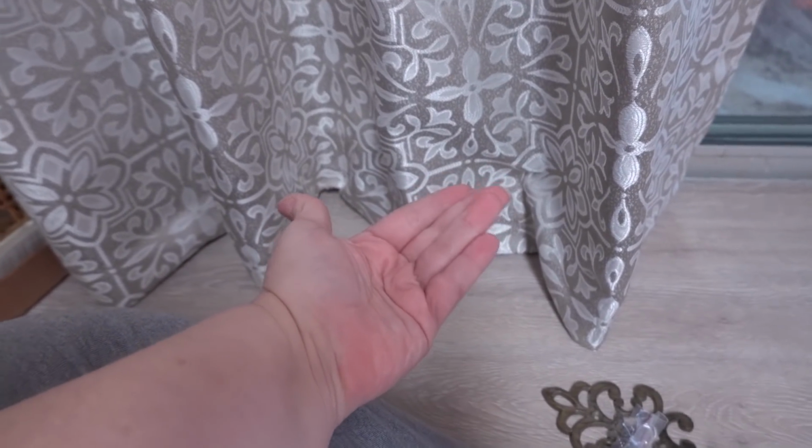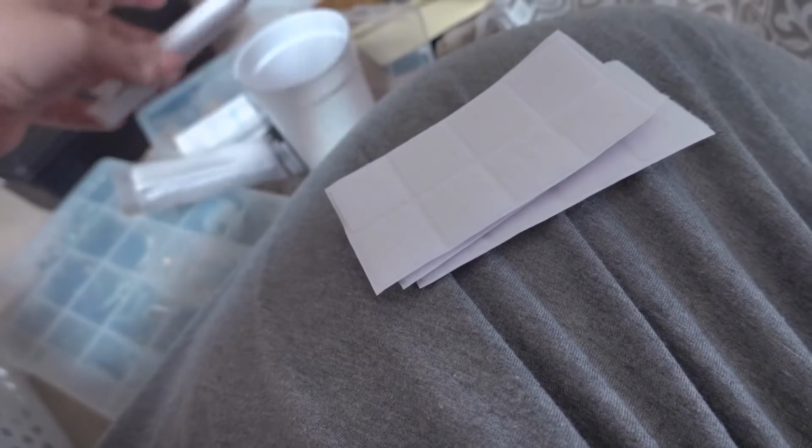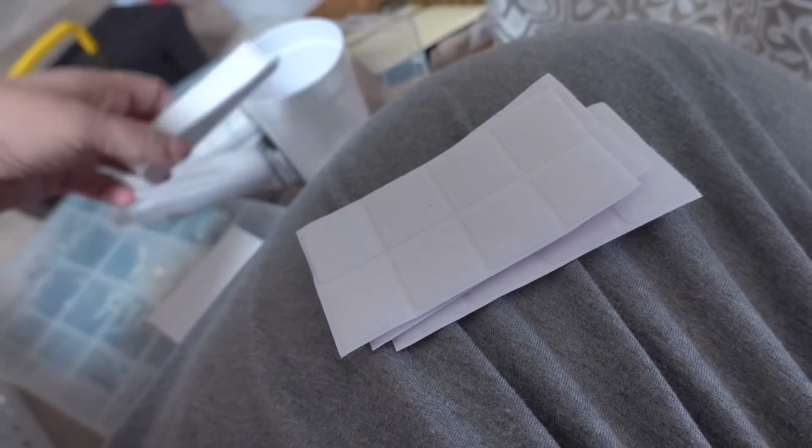I don't like how that puckers though, so I'm going to work on that a little bit and put more sticky on it so it doesn't have any puckering from the front to the back. And this has more stuff on it right here, so that's gonna look really good. And I have plenty more. I think I used 3 sheets, but I have plenty more, so I'm gonna save 3 sheets. Probably use 4 for each, and that'll be enough.